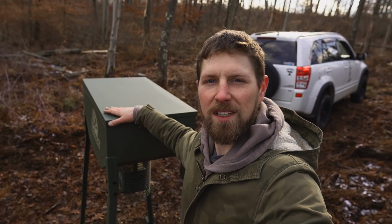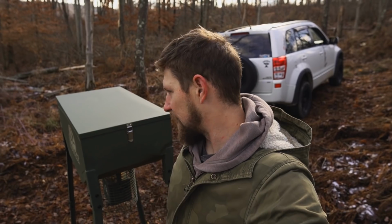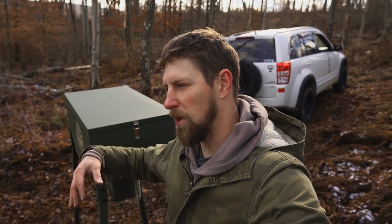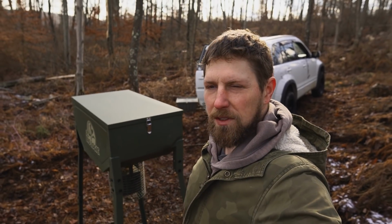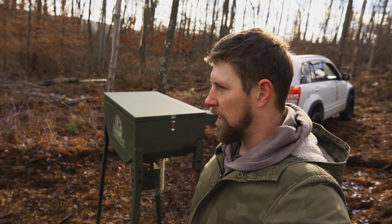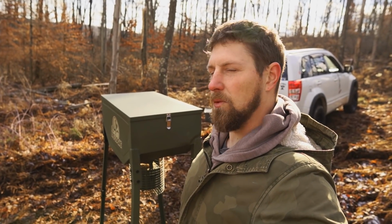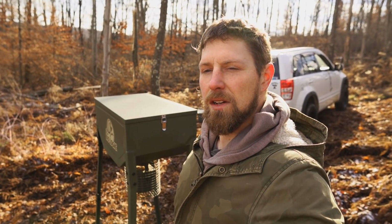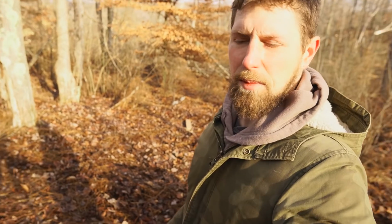Well, I think it's gonna do the trick. It's way sturdier than the last one, and I like the guard on it. I can't wait to see the coons try to get their paws in there. But it does have camera mounts. It came with that, but I like to see how the animals are gonna interact with the feeder and what's trying to get in it. So I'm gonna set the camera up probably on this tree right there. So we'll get that set up and then we're good to go.